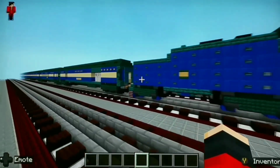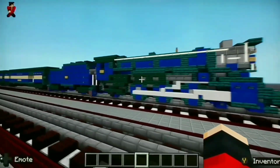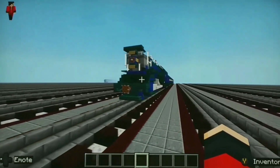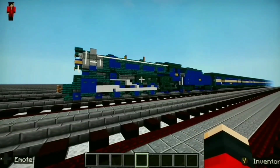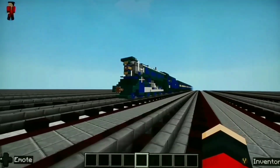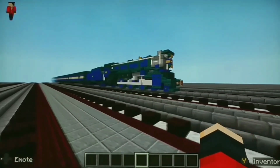But sadly, the Blue Comet passenger service was slower and increasingly out of date. So the service made its final run on September 27, 1941. As for the G3 classes, they continued service until between 1954 and 1955. They were retired from service and scrapped. All right, that's about it for the history.